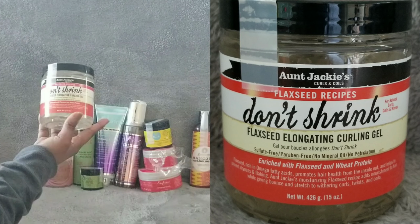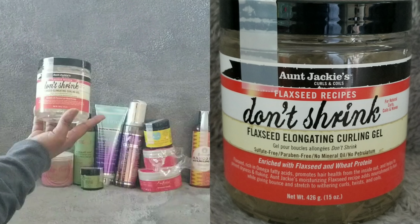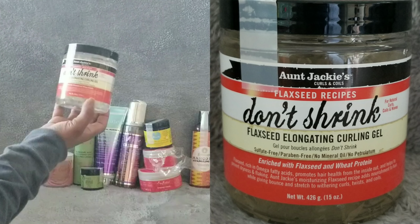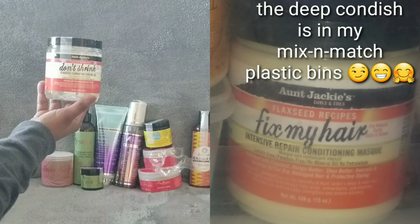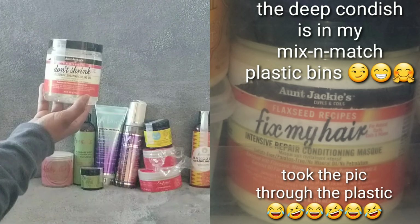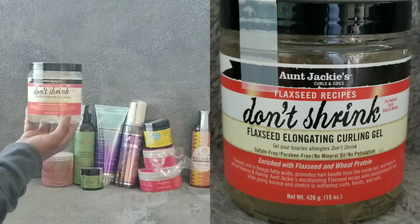I got the Aunt Jackie's Flaxseed Recipes Don't Shrink Flaxseed Elongating Curling Gel. Y'all, these names, this is ridiculous, but I got this. So I think I have the deep conditioner, or I have something else of this line, but I wanted to try this flaxseed gel, so that's why I got this.